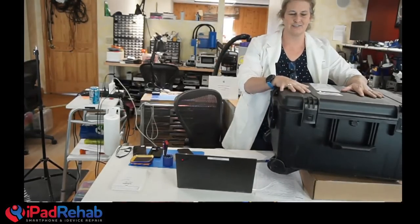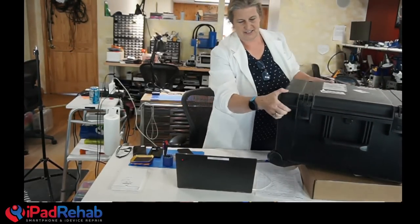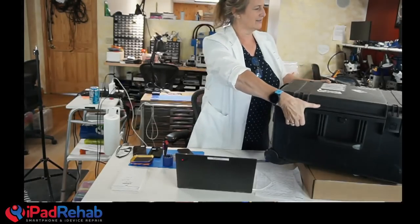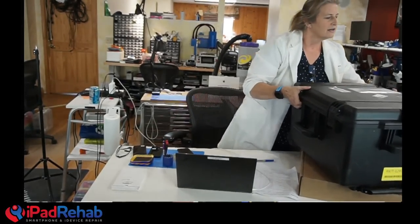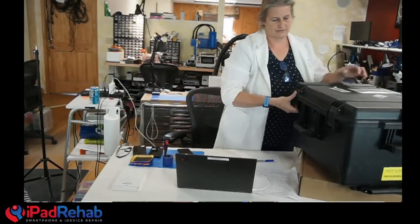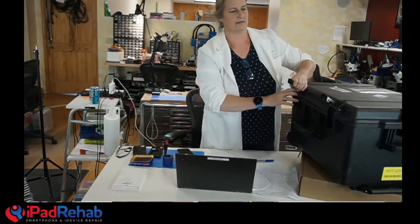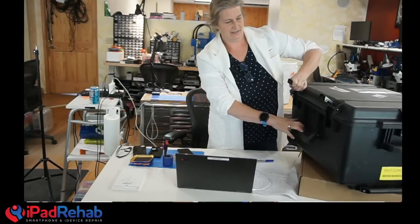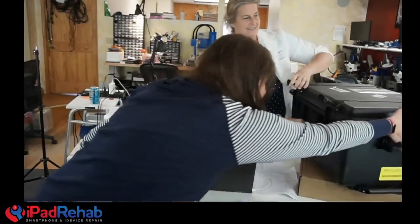What is behind door number one? What is in Pandora's box? This is a gift from Apple. All right, this is a nice box. Pelican Storm Case, IM2750. Who wants to look that up? I bet this is like a $250 case. Oh God, all right. Is there a manual on how to open it?